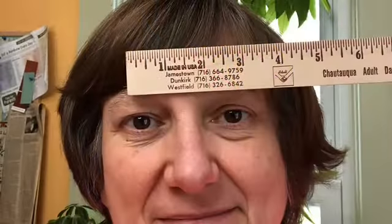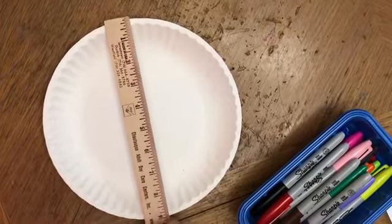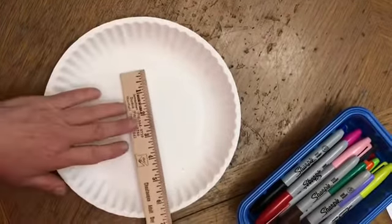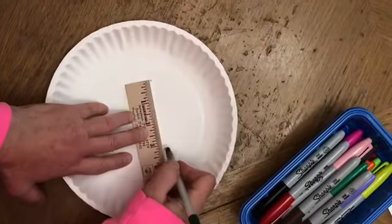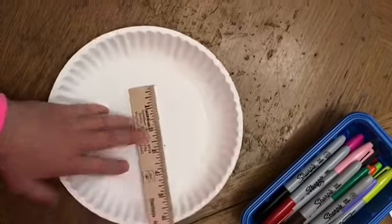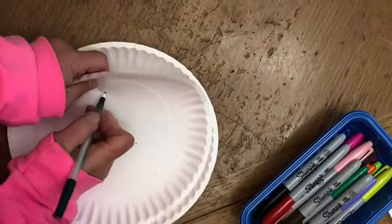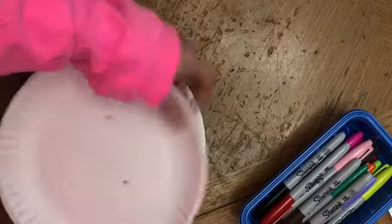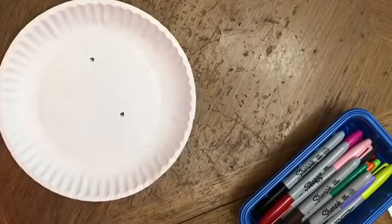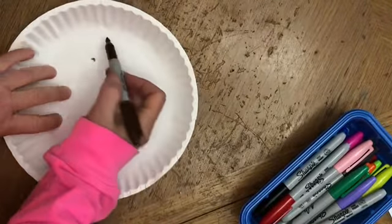The first thing you do is measure the distance between your eyes with the ruler. You can see with me, it's a little less than 3 inches. So I'm going to take my ruler and put it across the center of my plate and mark 2 dots that are a little less than 3 inches apart. Now I'll take the pen and I'll just jab a hole in those 2 spots. So now I will be able to look through those little holes when I would like to have the mask in front of my face, and I'll be able to see.